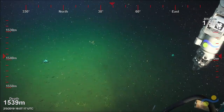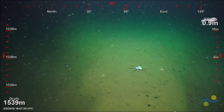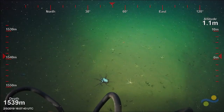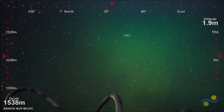There's an octopus checking us out. These are these Acharax clams. There's got to be live ones around here with all the dead ones, with all the shell. These are really interesting clams that burrow down into the seabed. Those little fingerlings hanging out like that, they're dead. That's residual.